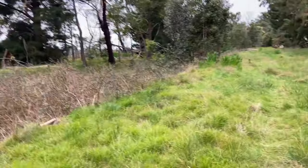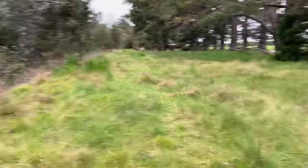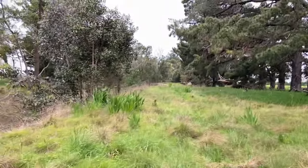These train tracks are definitely abandoned. As you can see, it's all overgrown. So we're going to have to walk. Even this bit's overgrown. We're going to have to walk on here until.